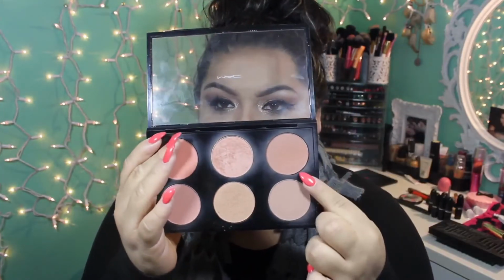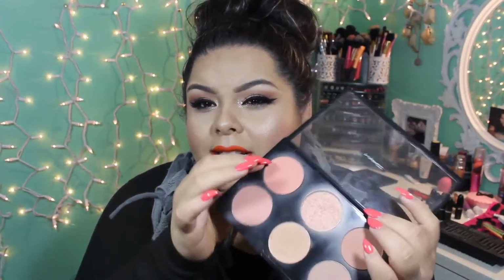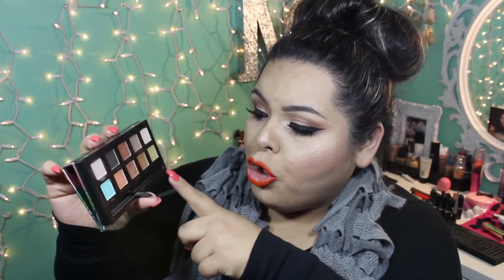Gingerly from MAC and Margin from MAC, and these blushes have just been my go-to. I use them just about every single day. The Maya Mia palette, this palette I just love so much. It just has so many awesome eyeshadows in here. My favorite, as you guys can tell, is Glisten, as well as Sienna, Warm Taupe, and Caramel.